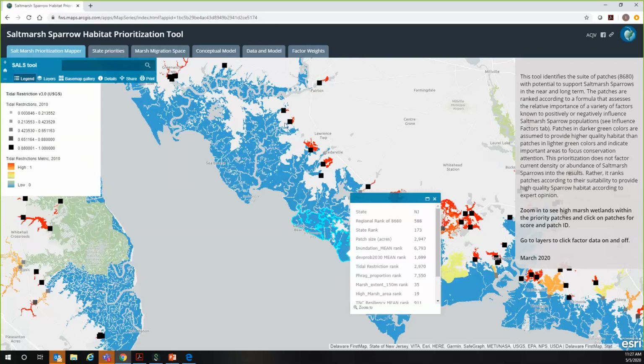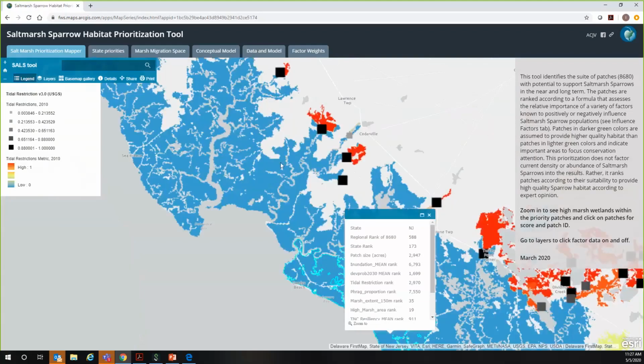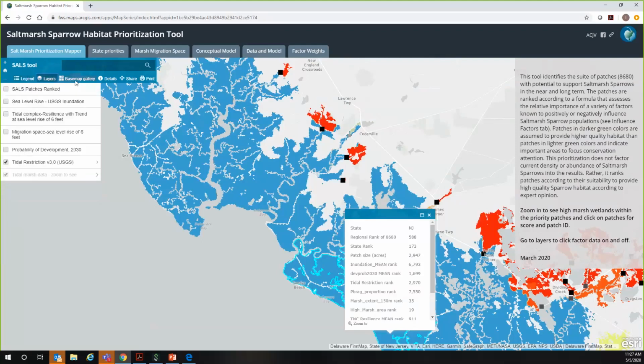These black dots represent a point layer of actual tidal restrictions. And it's pretty obvious at this scale: these marsh complexes have no degree of tidal restriction below these points, and then above that, they have a very high degree of tidal restriction. In all likelihood, those red patches are not salt marsh. They're either uplands, or freshwater marsh, or something other than salt marsh in many cases. So that's how you can look at these individual layers that made up the model.